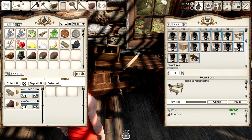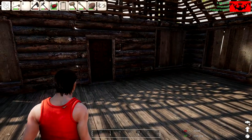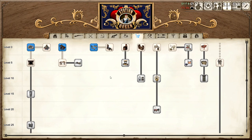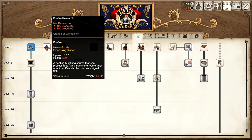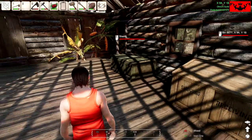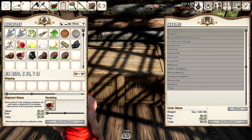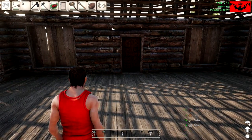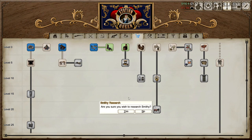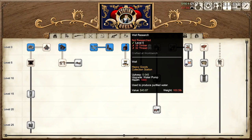Oh, I could make another workbench. What else could we do? We can make a campfire. You know what? Let's take a look in here and see what else we need. Okay, so bonfire. Don't really need a bonfire right now. I'm going to hold off on a... that was quick. There we go. Let's grab you, and we've got our clay. Perfect. Okay, now that means we can research you. Oh, we can do the kiln as well. We'll need that eventually. And then the well.